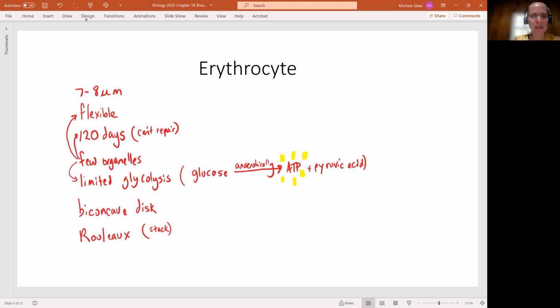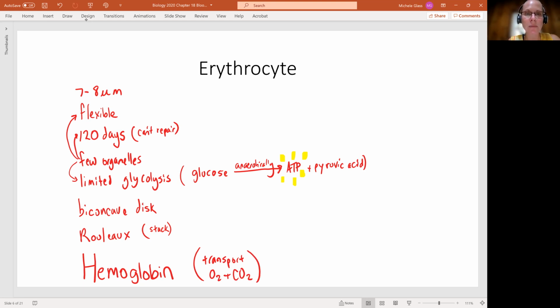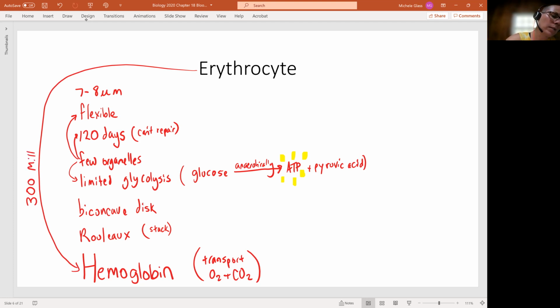And then I think the other thing that we'll mention here is that this is a cell that's full of the molecule called hemoglobin. And it's the hemoglobin that's going to actually bind to and transport oxygen gas and CO2 gas. And so really your erythrocyte is just this package of this hemoglobin molecule in order to do this transportation. And what we'll see is that a single erythrocyte can have, let's see, 300 million hemoglobin molecules. So it's basically just this biconcave disc, flexible, full of hemoglobin. It's maintaining those enzymes to do glycolysis so that it can keep moving through the body for about 120 days, right? And so let's talk next about that hemoglobin molecule.